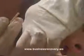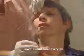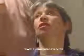Just going to grasp your eyelashes. Look down. Once the eyelid is everted, maintain it in that position and using an applicator, gently wipe off any object seen. There it is. Touch. All right. And look up. How's that feel? Feels better.